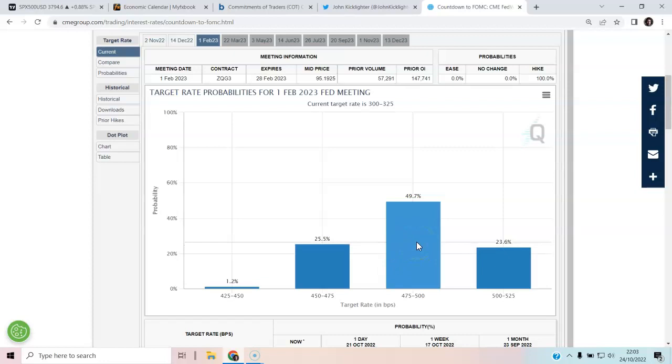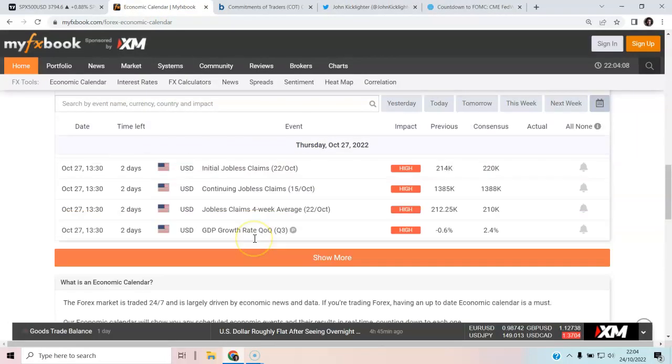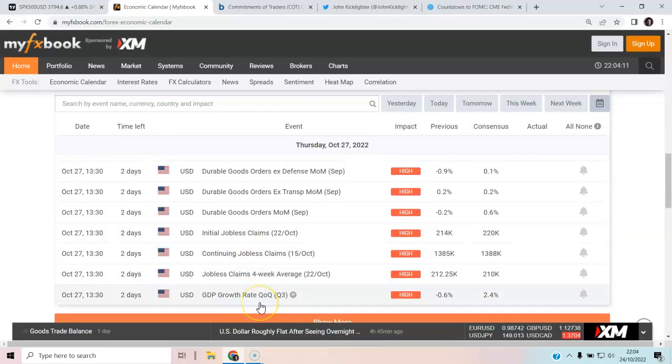A slowdown from 75 to 25 seems a bit sudden for a large institution, especially for the inflation to come down so fast that they can slow down to this degree. I'm not sure, but we'll have to see. Certainly it's going to be a difficult Christmas for a lot of people, so one should really watch what happens there. And for that reason, I think the GDP release on the 27th, so that's Friday this week, for the US is going to be highly important, and the third quarter expected is 2.4, previous was 0.6.